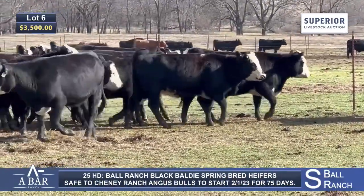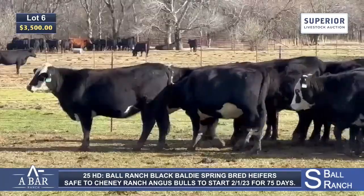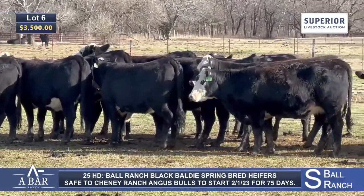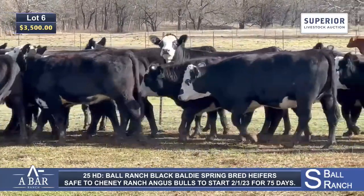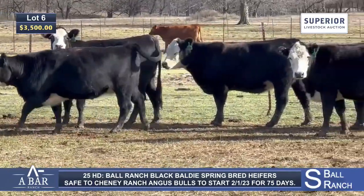All right. Pin six coming in next, the Ball Ranch Black Baldy Springbred Heifers. Again, safe to Cheney Ranch Low Birth Weight Bulls. They start calving in February for 75 days. Look at these Baldies coming in. Oh, my.